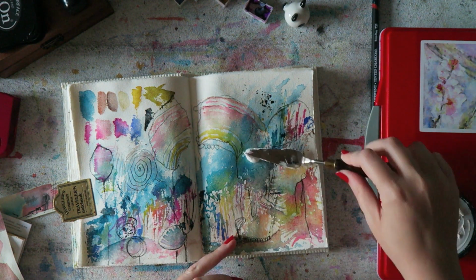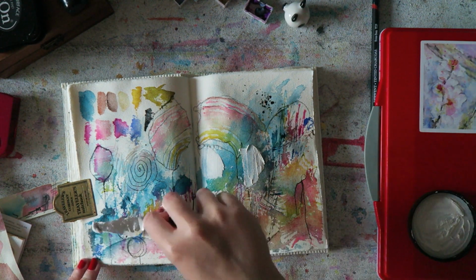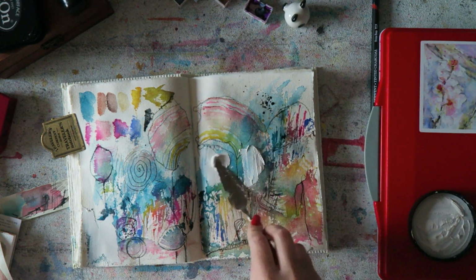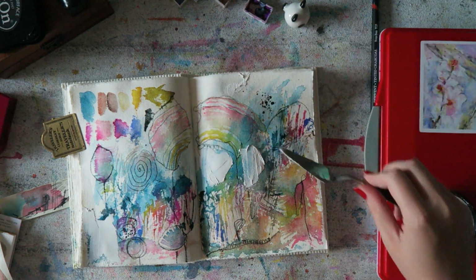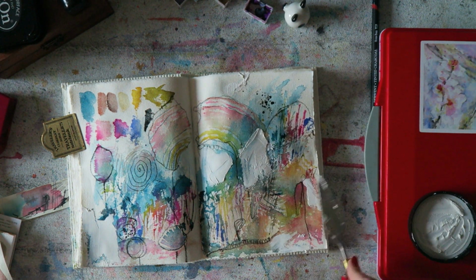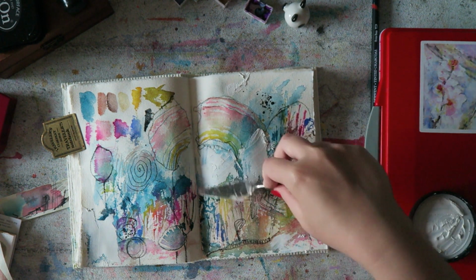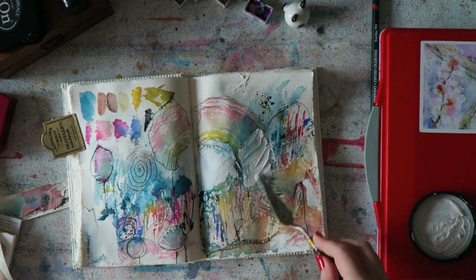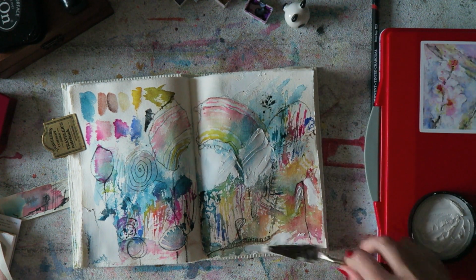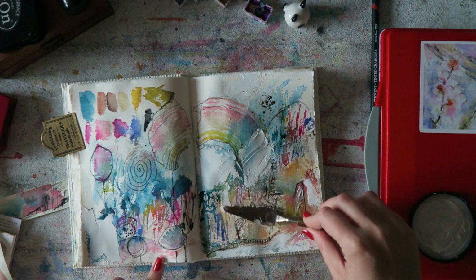And okay, so here I added, you can see some pencil lines. I was trying to make these circles or tree-like shapes around areas that I liked. And then I'm trying to white out the areas that I don't really like with watercolor ground. This is the watercolor ground by Daniel Smith, and it's really nice. What I like about it is that it's very thick, and you only need one layer, and it dries relatively fast.